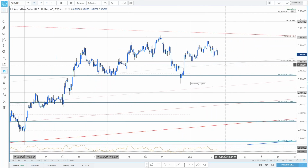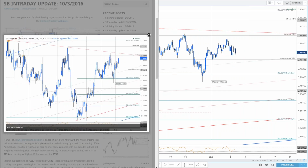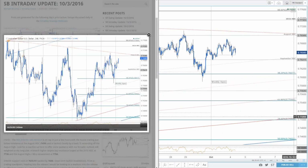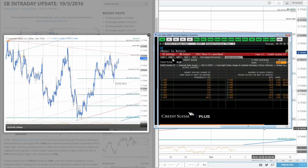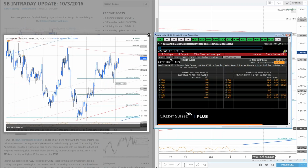So I was hoping to get a little bit more play around with the RBA. It didn't get it. The RBA interest rate decision wasn't really all that interesting. They held rates as expected. A few things to look at here. Here's the Credit Suisse overnight swaps, guys, as they pertain to interest rate outlooks from Credit Suisse across the majors. You can see that the Aussie dollar, the RBA, is still expected to cut about 20 basis points over the next 12 months. So something to keep in mind.